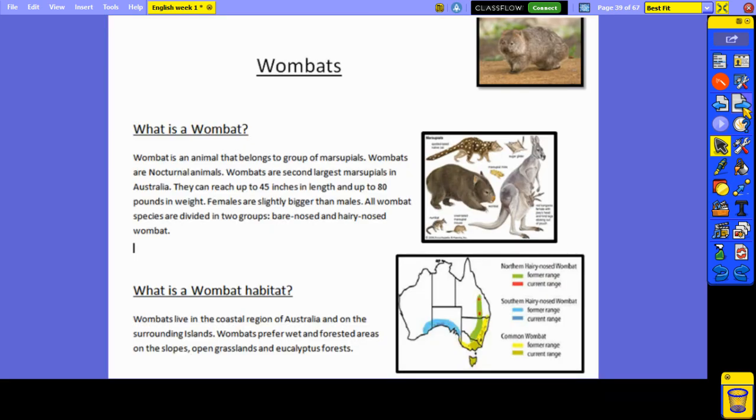In your home learning pack, there is a report all about wombats. Please, can you pause the video and make sure you have this report in front of you because we're going to read it together. The title of this report is Wombats. This is a non-fiction report, and it's going to tell us information and facts about wombats. What is a wombat? Wombat is an animal that belongs to a group of marsupials. We know that word. Remember, those are the animals often found in Australia. They carry their young in a pouch.